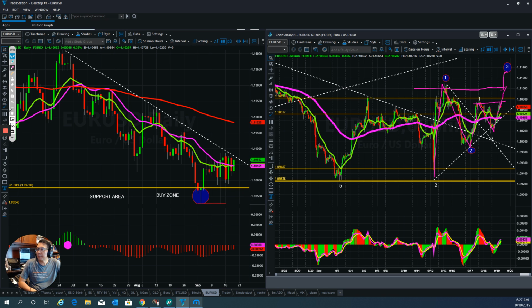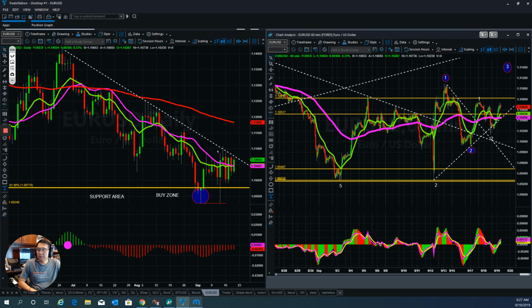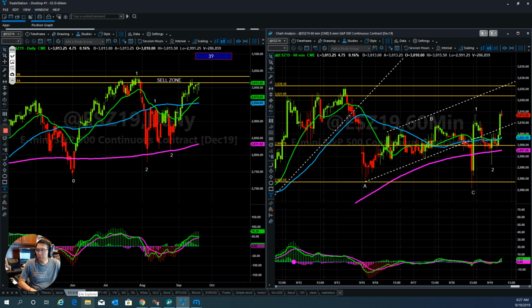So that is it for all the market indices. In this direction, I think we will wait until the market opens to see where they go. But it seems like, the way everything is moving right now, they look like they are trying to break out. So that's what I have for you on all the market indices, and let's see where the market opens and where they go, and we will take it into consideration after that point.